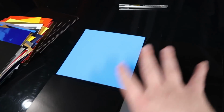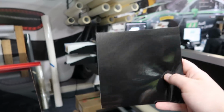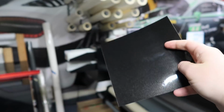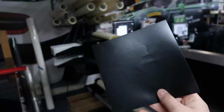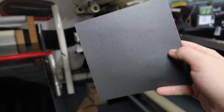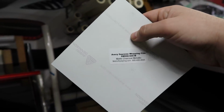Funny enough, these are all Avery material. This is Avery Light Blue, which I had wrapped my Gallardo in. Rest in peace. Sorry, Candace. Then we've got this kind of blackish, well, I'll read the name. Gloss Black Metallic. Got a nice little flake in it. And then kind of a satin black. Let's see what the name of that is. Literally satin black. And then this color I thought looked really similar to the E63. Would be cool to have the Z4 and the E63 matching. And that is matte charcoal metallic.